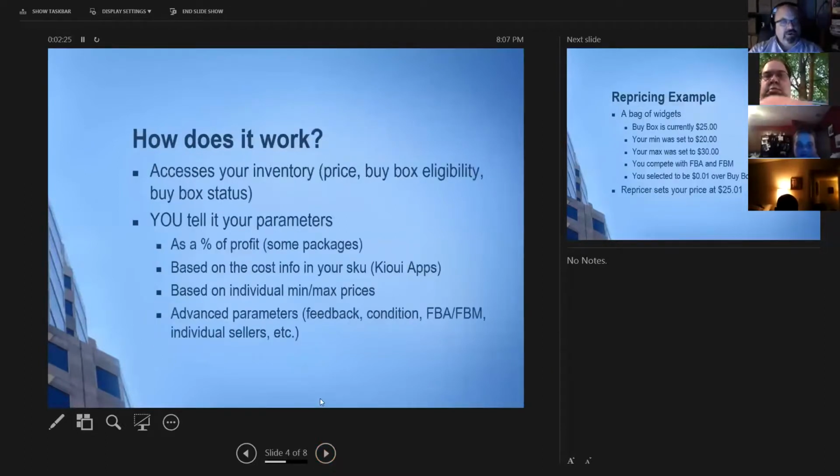How does it work? A repricer accesses your inventory. You'll supply credentials to access your Amazon account. It pulls your price, your buy box eligibility, your buy box status, and then you supply it with parameters. Some packages work on the percentage of profit, so you tell it your cost and what percentage you want. Some of them use the cost info in your SKU.